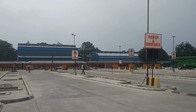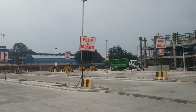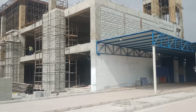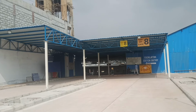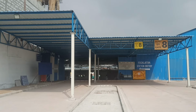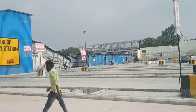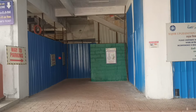We are seeing these poles at canopy parking way. Canopy will be placed here. The gate number 8 is newly proposed. New gate number 8 to platform number 10. That's for the exit way. Beyond 8, left side underground parking ways.